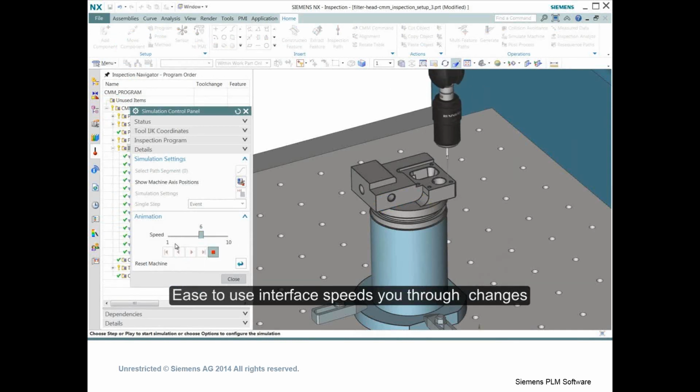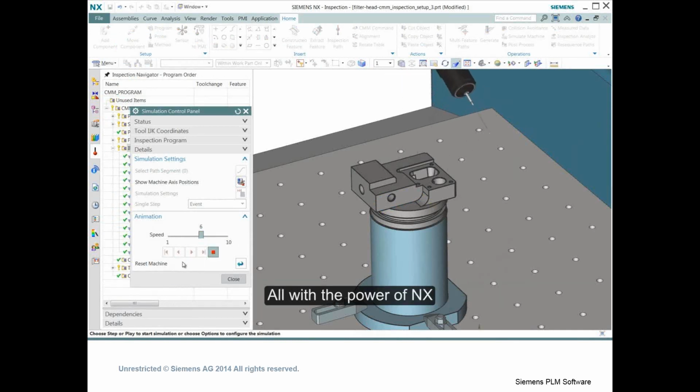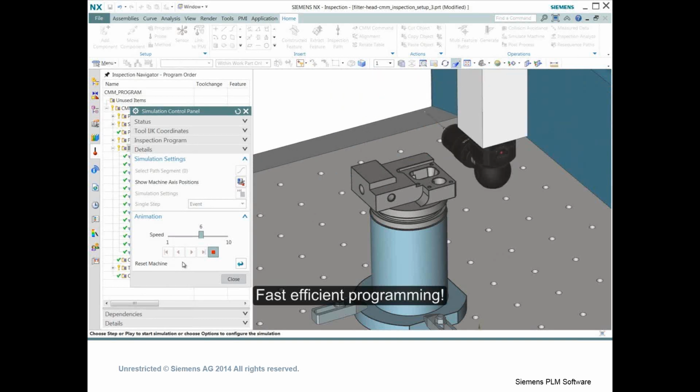The easy-to-use interface allows quick, rapid changes inside of NX CMM, all with the power of NX milling, drilling, and turning operations. Whether standalone machines or multifunction, they are all done fast, efficiently, and easily with NX CAM.